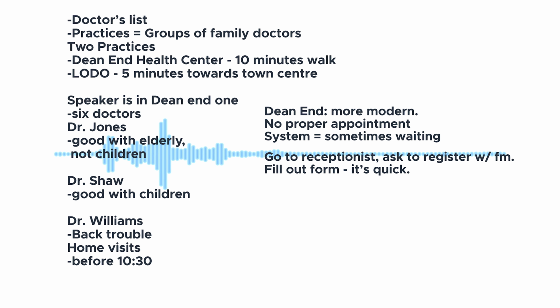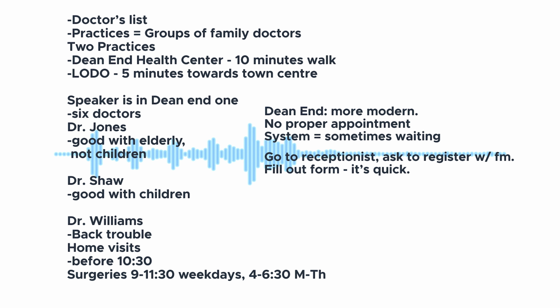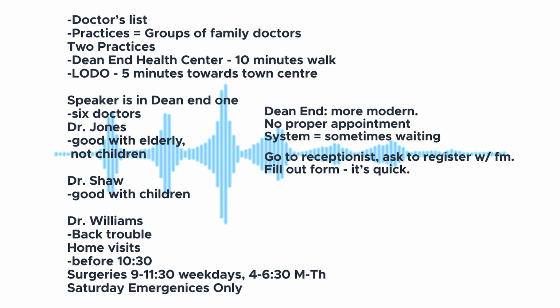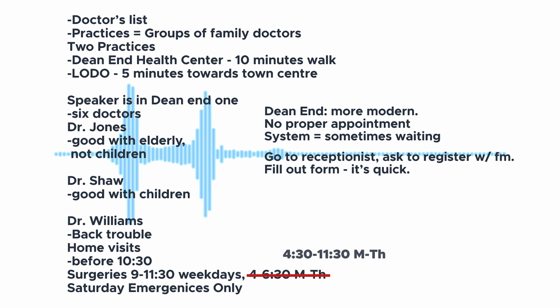Otherwise, you can make an appointment to see your doctor at the health center. You usually get seen the same day. Not always, of course, but usually, as I say. They hold surgeries between 9 and 11:30 every weekday, and from 4 to 6:30 Monday to Thursday. Saturdays are only for emergencies. Oh, it's actually between 9:30 to 11:30 every weekday, and 4:30 to 11:30 Monday to Thursday.